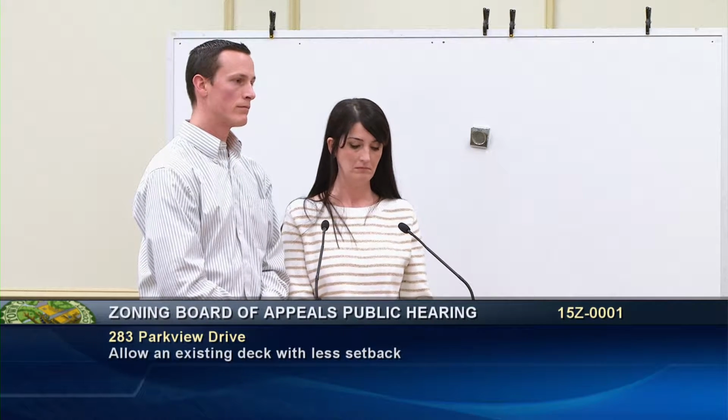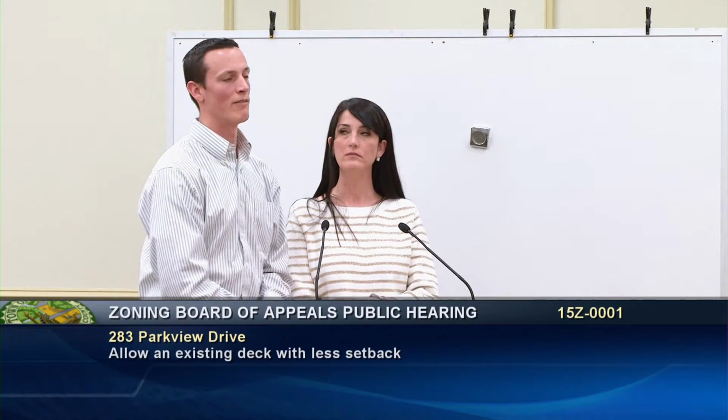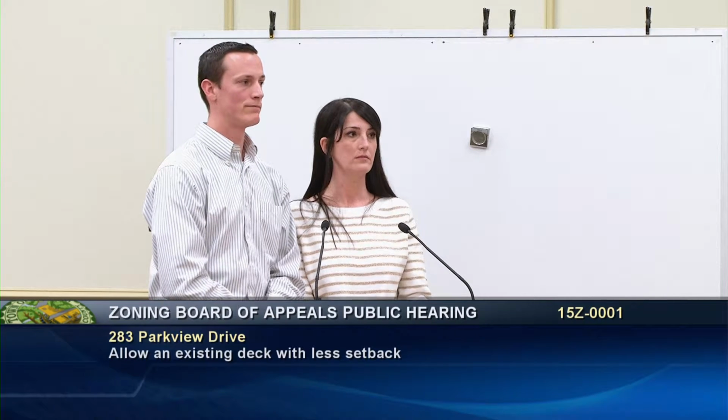And you said that the steps were 7 feet away from the property line? Yes, it's 7 feet away from the property line. So you're asking for a 3-foot variance? Correct.